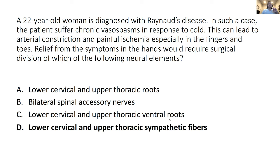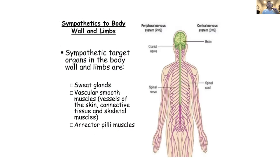But what they're talking about here is sympathetic fibers. Remember, you're going to go through this again and again. The sympathetic system is about fight or flight. It's about vasoconstriction primarily. In cold weather, you're going to be vasoconstricting to keep that blood flow centralized. So that's what's going on here. It's like a heightened response. So this Raynaud's disease is a heightened sympathetic stimulation, particularly to cold weather. So you're thinking about these sympathetic vasoconstricting fibers.